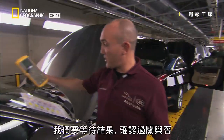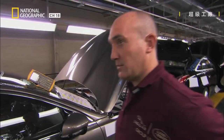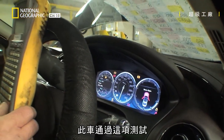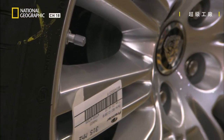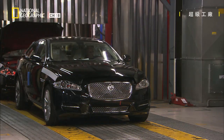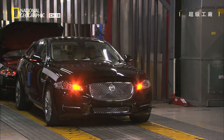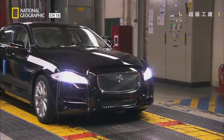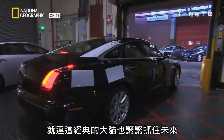That's a test done now, we just wait for the results to come up there, whether it's a pass or a fail. It passed this test, but there is one more before exiting the building. Lights, horn, wipers, exit. Even the classic cat has wrapped its claws around the future.